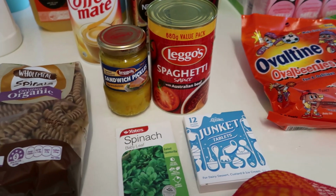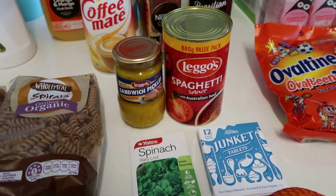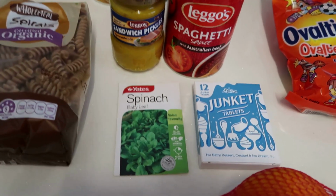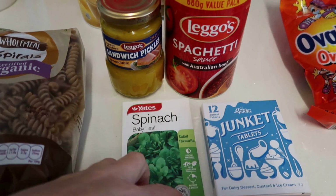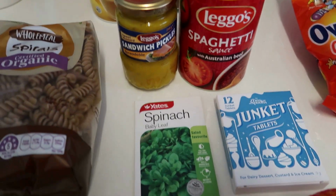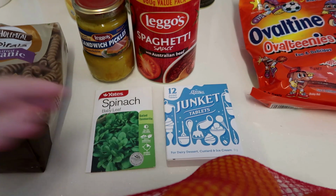Okay, now I've got some Yates spinach baby leaf seeds because we're going to grow them instead of me buying it all the time from Woolworths for my smoothies, because it's just so expensive a bag and it just feels like it's so lightweight.